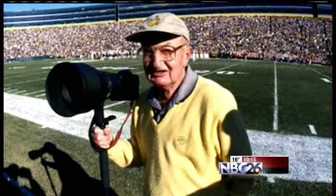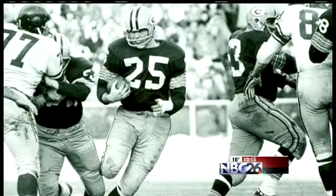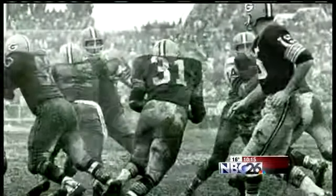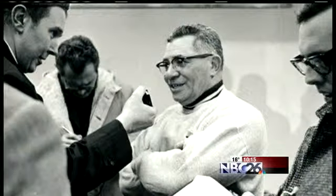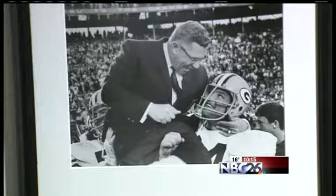Packer fans, young and old, are probably lucky to have someone like Vernon Beaver that kept a history of the team. It's legendary. A lot of teams don't have this kind of history, this kind of record of their past. And I think at the time, the pictures weren't important. As they get further away from that moment, they become more important. The exhibit will run until sometime this spring. Jesse Garcia, NBC 26.